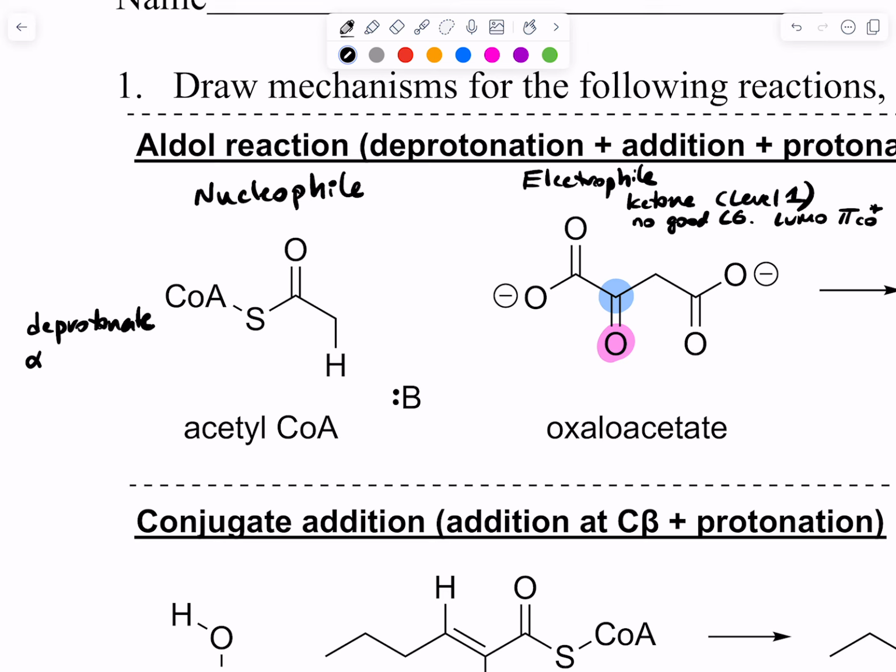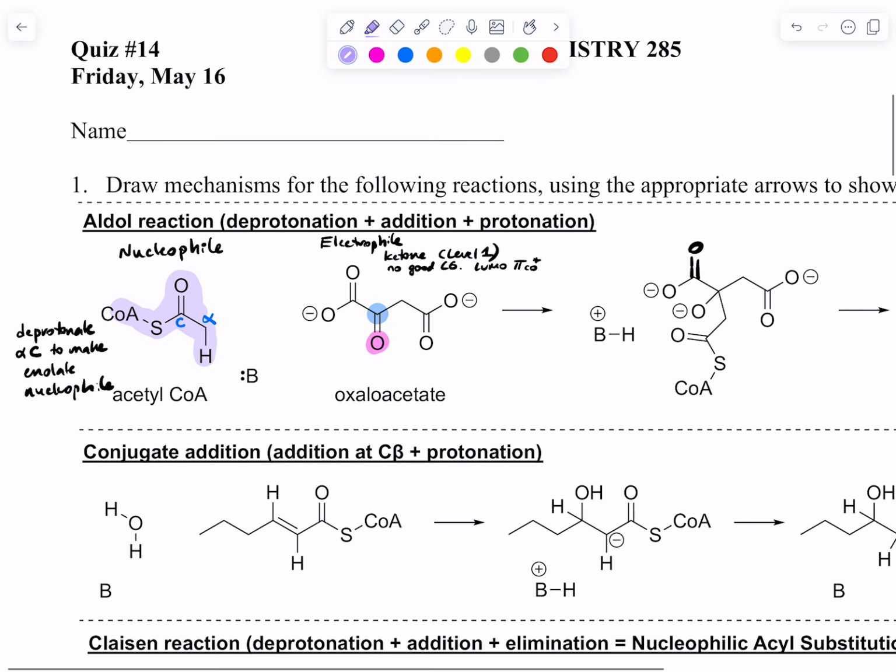deprotonate the alpha carbon. How do you know which is the alpha carbon? Well, this is the carbonyl carbon, this is the alpha carbon. You're going to deprotonate on the alpha carbon to make an enolate nucleophile. Now, if you didn't remember that, how would you tell what had happened? And the answer is, see if you can look at the products and see what has happened.